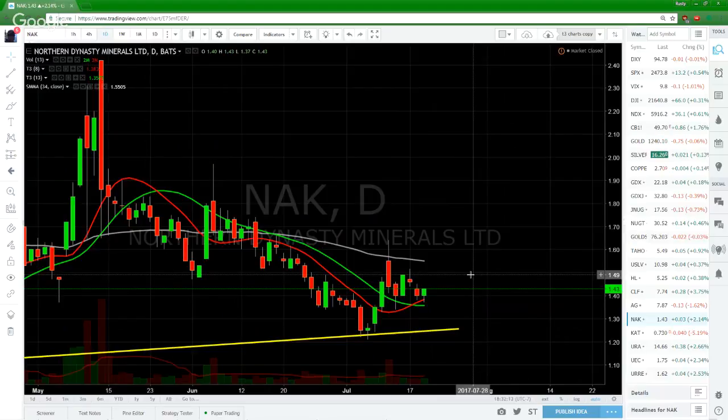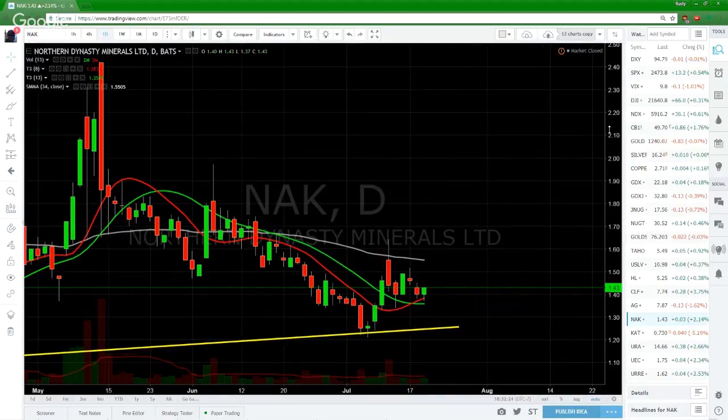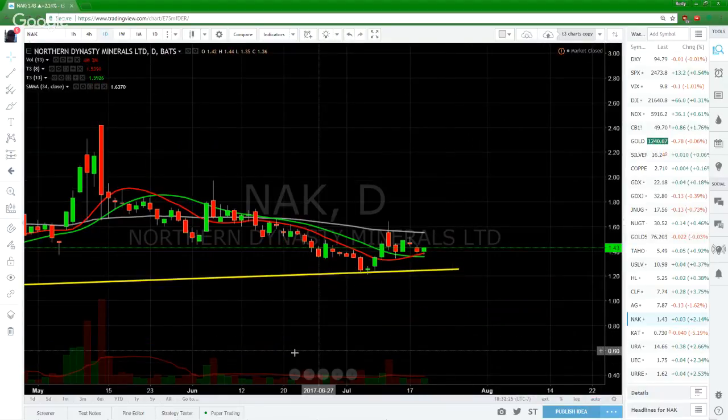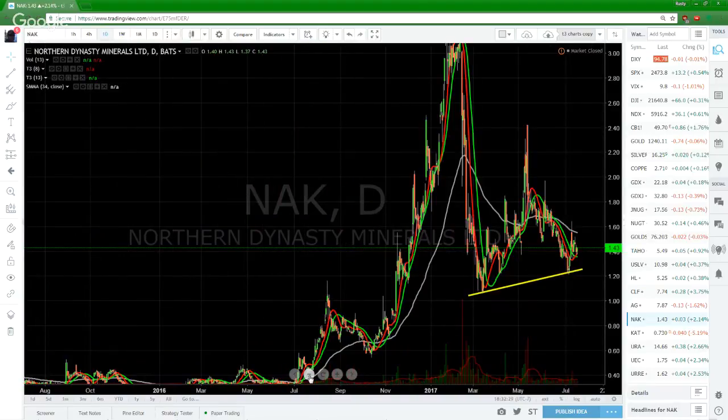Watch resistance on the way up. I got resistance at the 55. 1, 2, 1, 2, bam, bam. It's building. Got knocked over pretty good. Make sure support holds. It could just drop off the map at any moment.